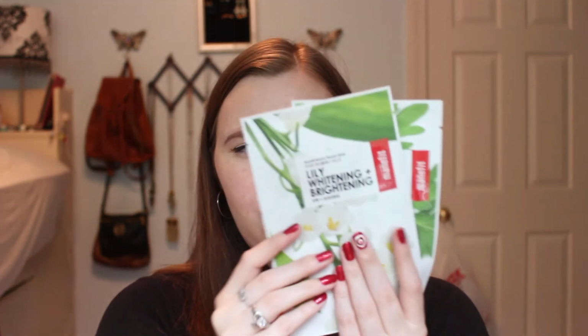But I did have these 2 just sitting in the package that it came in because it couldn't fit in the bag, and these are the Manefit Lily Whitening. Oh, I have the Lily Whitening and Brightening mask. It's the Manefit Beauty Planner mask. I believe it feels like a sheet mask, yes. And then the Mugwort and Astringent Pore Care.